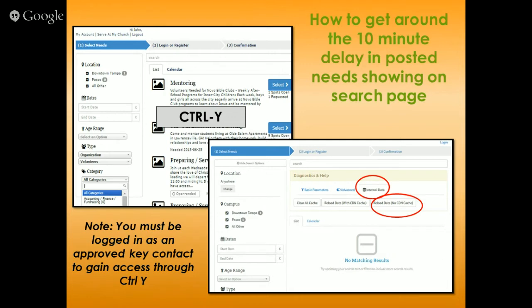We do have a workaround for those of you that are impatient, which I myself am guilty of. If you go to your search page and you're logged in as an administrator or key contact, and you click Control Y, you can go to the Internal Data tab and click the Reload Data No CDN Cache. When you click that button, it is going to refresh your needs to where they'll show up on your search page. So each time you post a need or a group of needs, then you'll want to go in and click this Reload Data, and that 10-minute delay will not be an issue for you. It's a way to get around it.